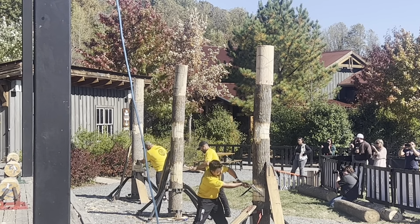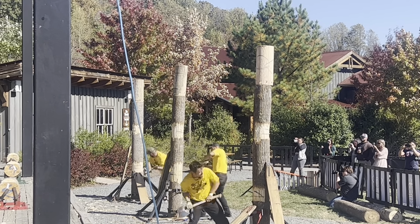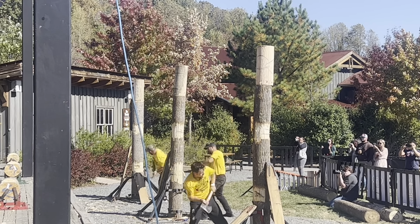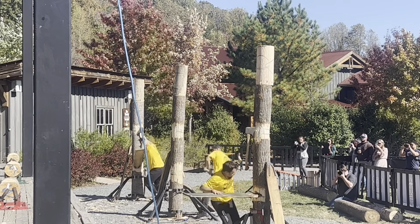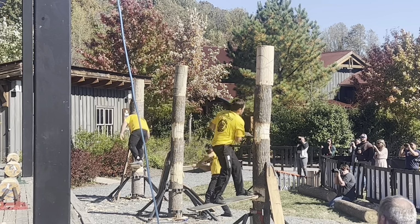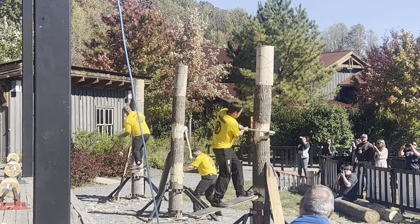Stand to your timber. 3, 2, 1, go! Now the perfect bottom pocket is 4 hits. And you see Adam Lefko on pole 2, 4 hits and he's got the board in. Mark Boquin, 4 hits and his board is in. Adam is rolling the hits in.